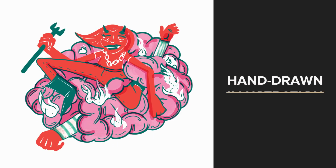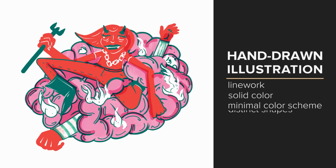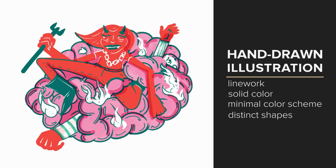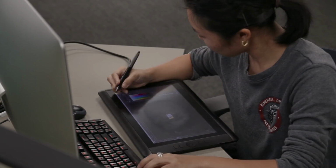Cool. Well, what's the first image you have to show us? Yeah, so this is one of the images that I found, and I thought it was a very good example. It's mainly line work and solid color, and the color scheme is very minimal as well. And the shapes of the characters are very distinct, almost geometric, but with a slight curve in them. And it has a very playful feel in it. So this is all hand-drawn stuff? Drawn by hand through a digital program.